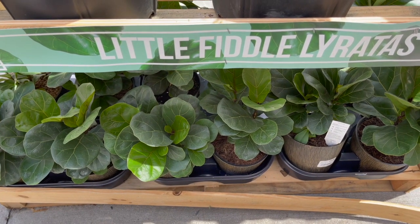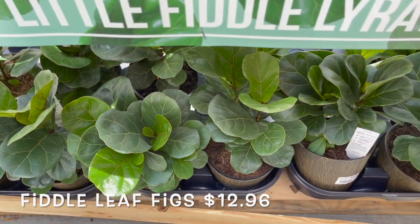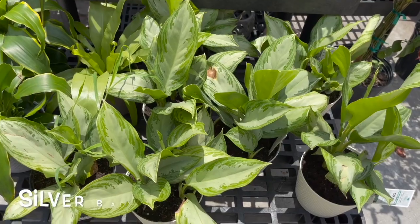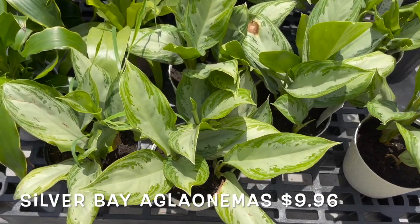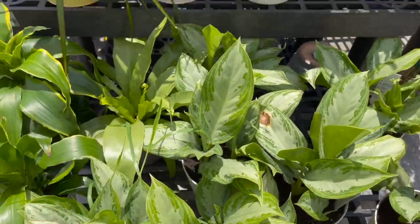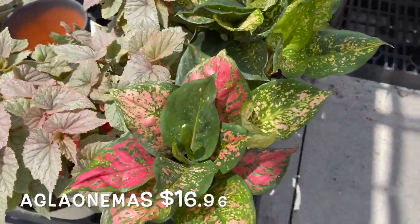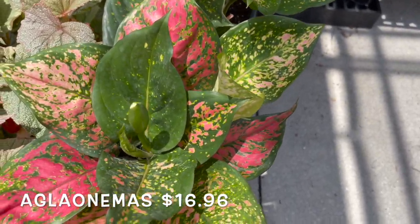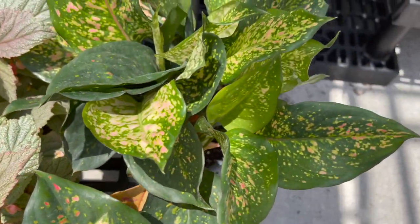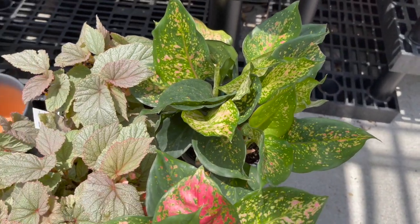Here they have their little fiddle leaf Loradas for $12.96. Silver Bay Aglaonemas also for $9.96. Oh, and wow, they have more of these Aglaonemas right here by Costa Farm. So pretty. Let me see how much these are. I'm assuming they're $16.96 like the other ones.